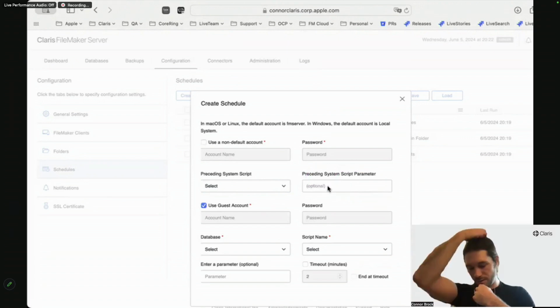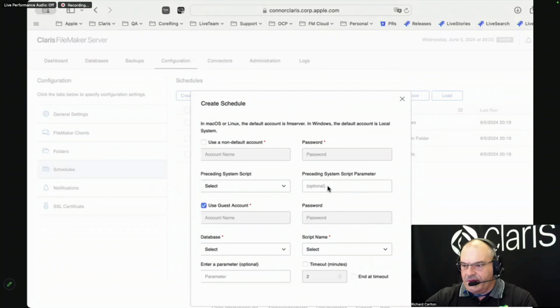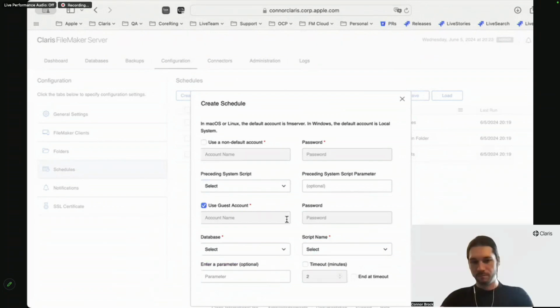And so this is because it's the system script, that you're just feeding it a parameter. And then the script. So you have the database, and you have the script name here. Then optional parameter. I think once again that's going to be hard-coded as well. That's right, I believe. Yeah. We have more parameter questions, so I'm just going to fire them off real fast.